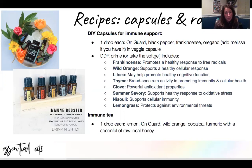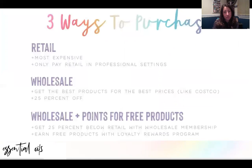And then the other one, I love to drink this right now. When I'm recording this class, it's November. So this is my season of drinking tea every day, and this immune tea is just so yummy. You can actually play with this recipe, but I really like this one. It's just lemon, On Guard, wild orange, copaiba, and turmeric. And those are all essential oils. One drop of each, and I like to use local honey and just warm water, not super hot boiling, but hot water. And stir that up and drink that at night, and it's really soothing and it tastes delicious.